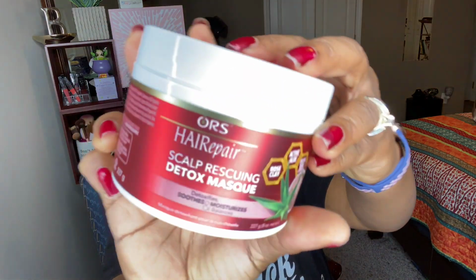Also, we got, oh my goodness, so sticky. Also in the box, we got the ORS Hair Repair Scalp Rescuing Detox Mask. It detoxifies, soothes, and moisturizes and balances. So yeah, you definitely need that. It also has rose clay, active aloe, the P15, B10 complex is also in it. You know me, I love a good mask. Yes, I do. So let me just take a look at that.